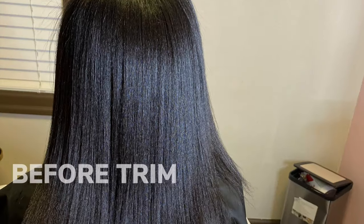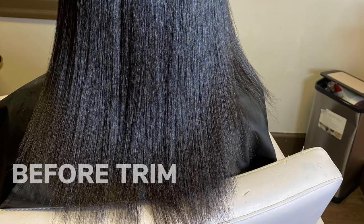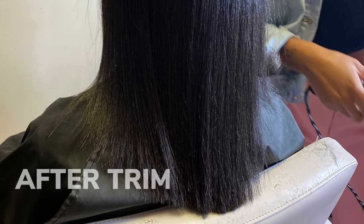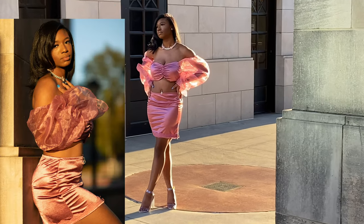This is how my hair looked pressed before the trim. And this is how my hair looked silk pressed after the trim. So this is the official final look for this silk press, and I love it. I wore this style for my birthday photo shoot in these photos, and it was amazing.